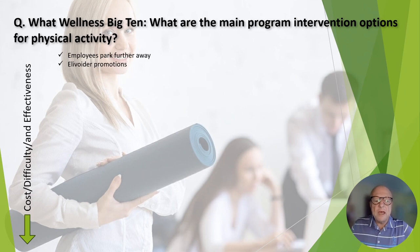We also can have elevator promotions, and the elevator is just a way of thinking about how do we encourage people not to use the elevator, but to use stairways. And that means the stairways have to be accessible and have to essentially be reasonably nice environments for people to take as an alternative to taking an elevator.